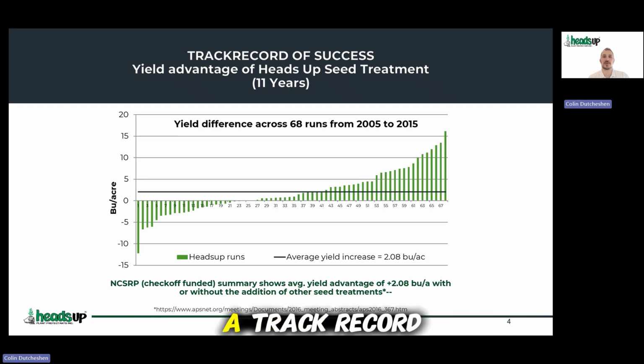The next point is we have a track record of success. Heads Up has been on the market. It got registration with EPA in 2006 and has been on the market for 20 years commercially. And in the last 20 years, we have 20 years of data built up that you can view on our website, headsupst.com. The data is primarily third-party data from contract research organizations or universities.